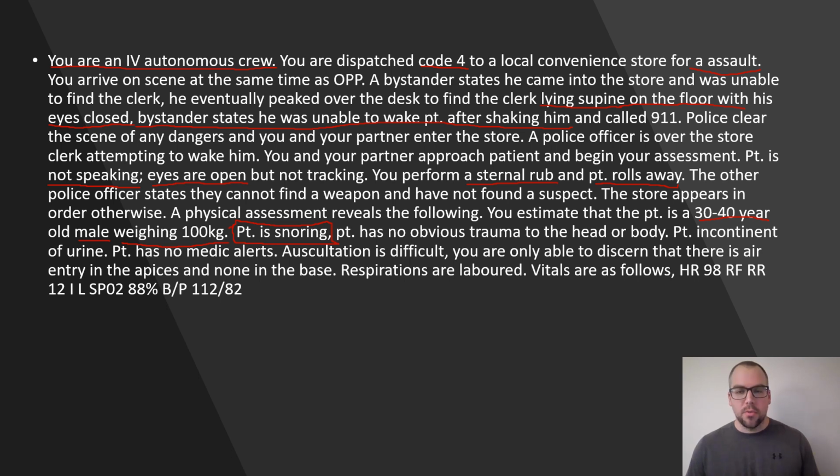Patient has no obvious trauma to the head or body. Well, that's weird. It's certainly possible to have been assaulted and not have any physical signs of it, but it's weird, especially supposing this guy's unconscious due to trauma. You would suspect he would have some actual contusions, lacerations, abrasions, penetrating injuries, subcutaneous emphysema, all that. You would think he would have something, right? And there's nothing. Patient is incontinent of urine. That's a really important finding.